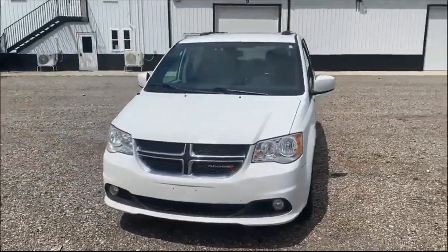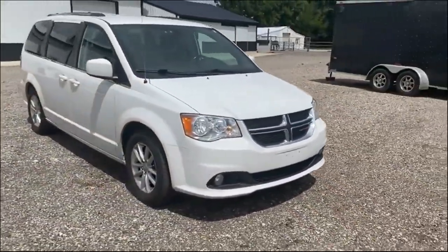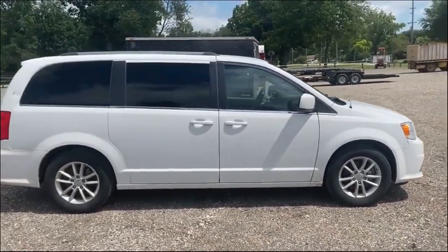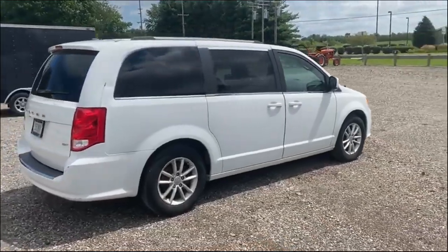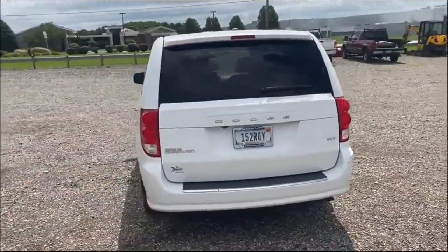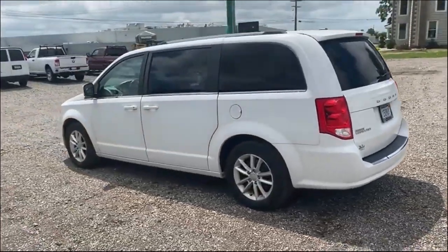We're here today with a 2020 Dodge Grand Caravan SXT trim level package. This one has 143,000 miles, 3.6 liter engine. It is going to be selling at our August 30th Michiana equipment auction right here at our home base in Middlebury, Indiana. This having the SXT package on it, so it does have the power rear hatch, the power sliding doors on it. Seating for 7, of course Stow-n-Go seating in the back.